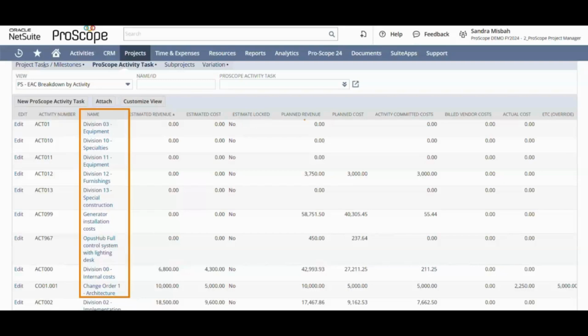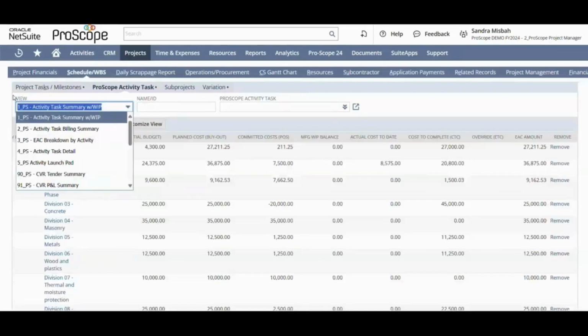So it's really going to help me with my decision making in the future as I'm progressing through this project, as I'm trying to understand how I'm doing financially from a budget perspective and for future wise decisions. This will really help me with one click of a button, using all the information that already exists on the system, no manual work whatsoever.